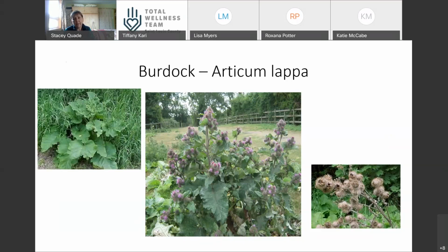The leaves and the seed tops are actually used in other ways, more in Chinese medicine than Western herbalism. The leaves are used often as a poultice for irritated skin. And because of that, when you are digging them, they actually can irritate your skin.